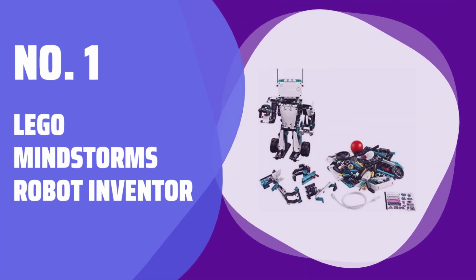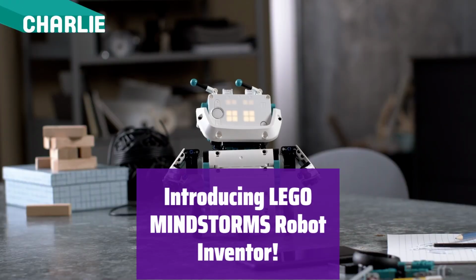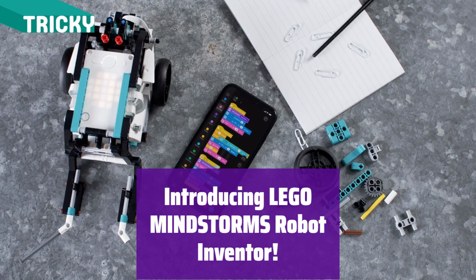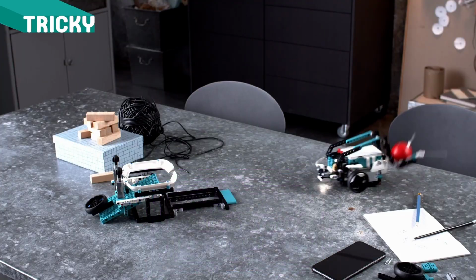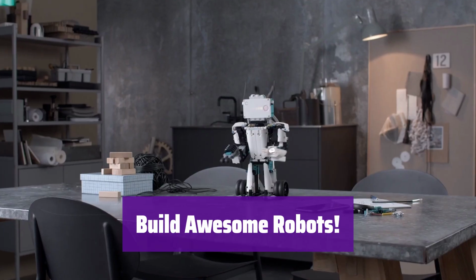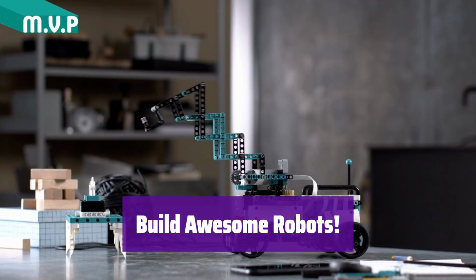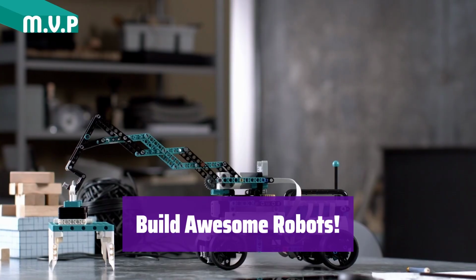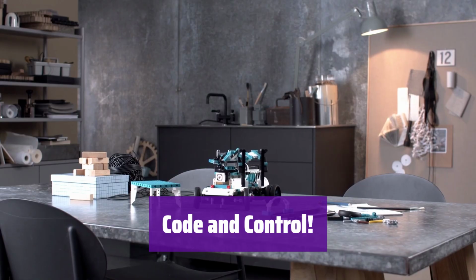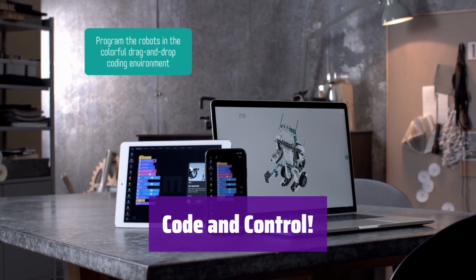Number 1. Lego MINDSTORMS Robot Inventor. Get ready for hours of fun and learning with this amazing STEM kit. Build, code, and play with your very own remote control robots. It comes with almost 1,000 pieces, including motors and sensors, so you can create incredible robotic inventions. Let your imagination run wild. It's easy to program it to do all sorts of cool things, like shooting missiles, playing ball, or driving around.